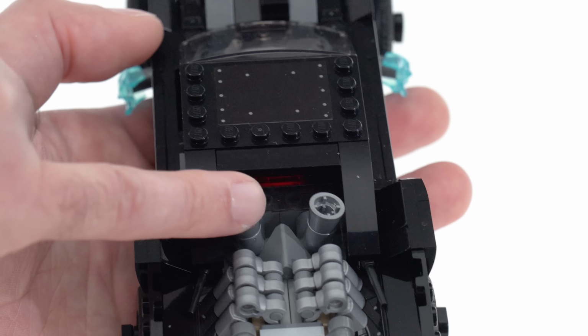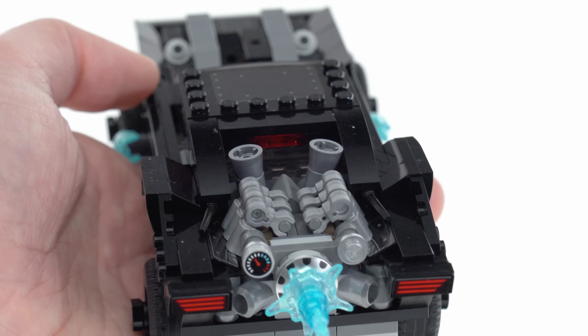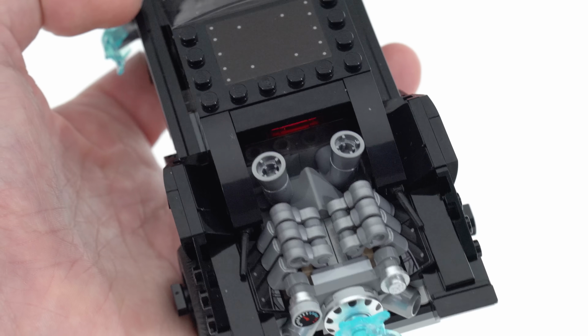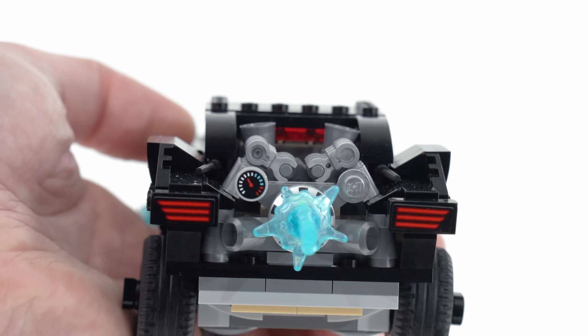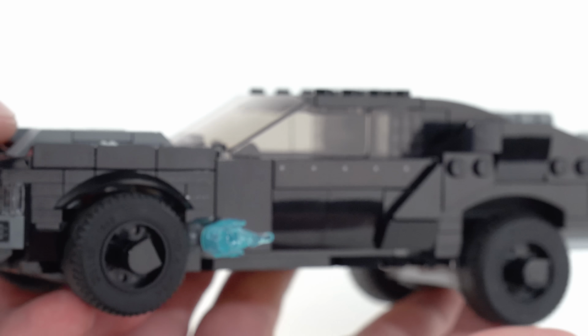I also appreciate how they got these. Again, I don't know what they are. Maybe those are supposed to represent intakes, but they're angled off to the sides. Those actually use silver-colored fez pieces. I think this is the first time we've gotten those in silver. Very useful. And you can see a little bit of red for the rear window there, and a little bit of red comes through even as you view this from the front. So you can see that little bit of menacing red suggestion just all the way in the back.